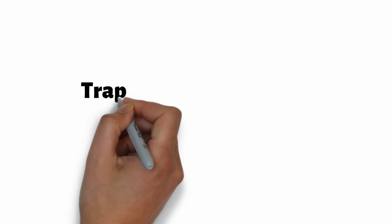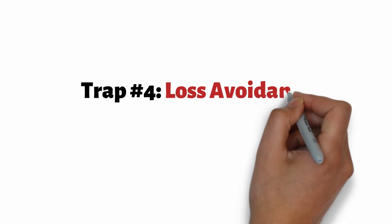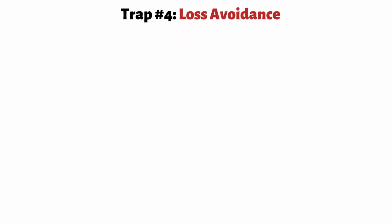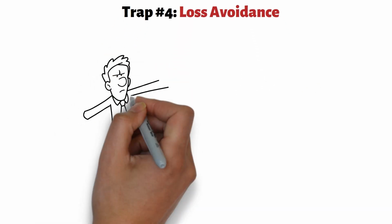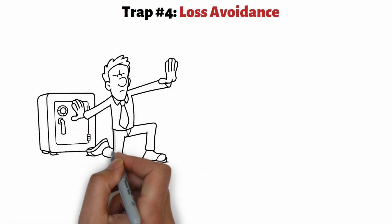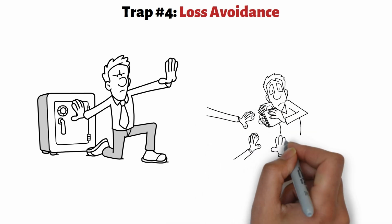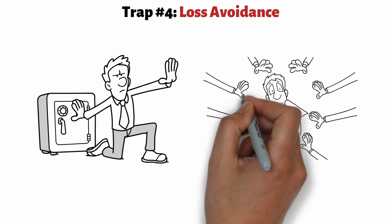Trap number 4, loss avoidance. The loss avoidance trap is a powerful psychological barrier that causes us to make irrational financial decisions. Our brains have evolved to protect us from taking risks because losing resources could once cost lives. But in today's world, this belief often works against us, especially in finance.